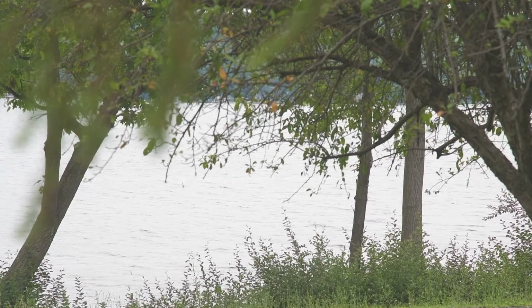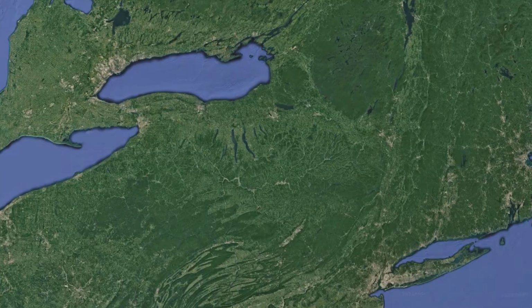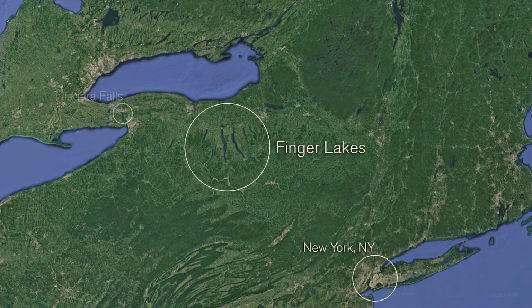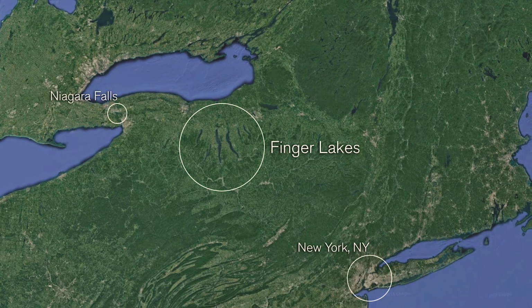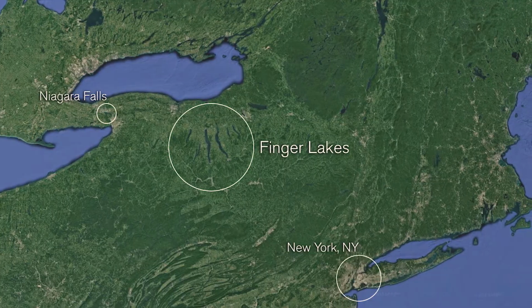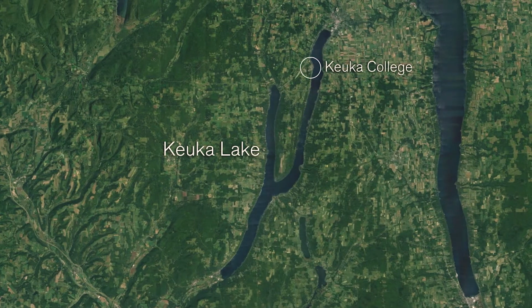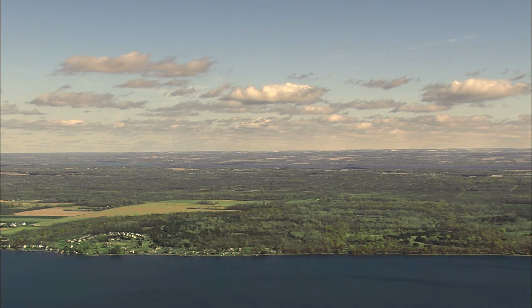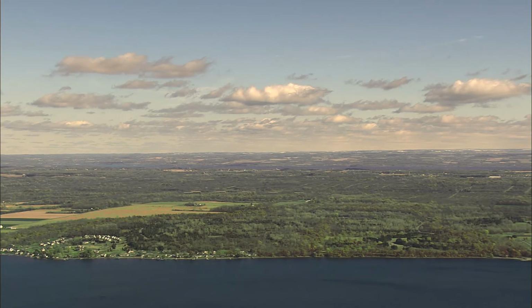What's really unique about Keuka is it's sort of carved out of the community. It's nestled right into the hamlet of Keuka, right next to Keuka Lake. In upstate New York, there's 11 lakes, and they're all really close to each other, and they spread out and resemble sort of a hand or fingers. So they're referred to as the Finger Lakes. Keuka Lake is one of them. Having that campus set right where it is is just beautiful.